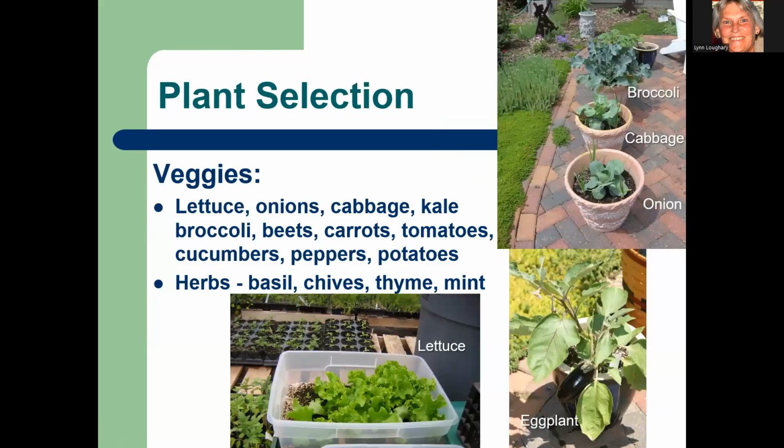Let's switch to veggies. There is a huge fad going on right now that everybody wants to grow vegetables. And that's a great thing, because there's nothing like homegrown vegetables, being able to go out and harvest as you see fit and eat them fresh. Very nutritious. So we're going to spend a little time talking about growing vegetables in containers.